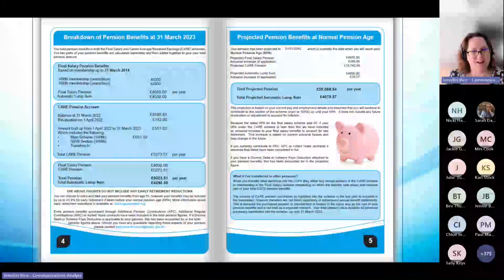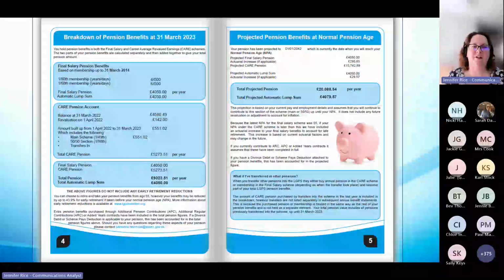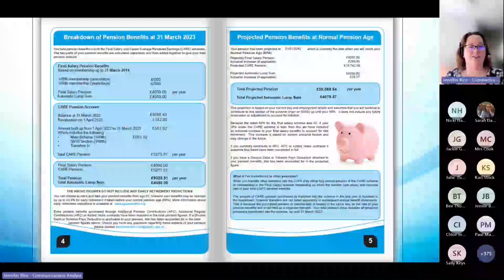They'll double check what they've sent us. And if they do need to make any adjustments, they'll send us the correct figures and we can get your pension corrected. For the final salary part, it's not that big a deal because your final salary pension is actually calculated when you leave the scheme.